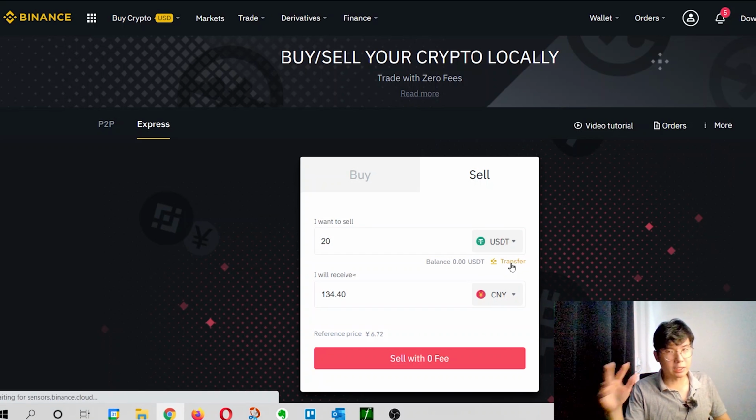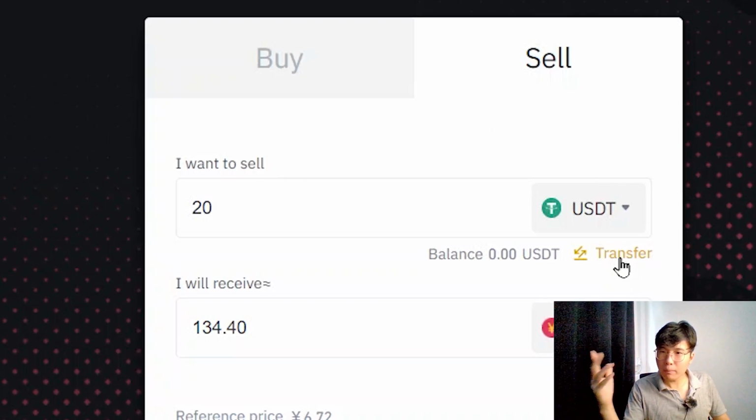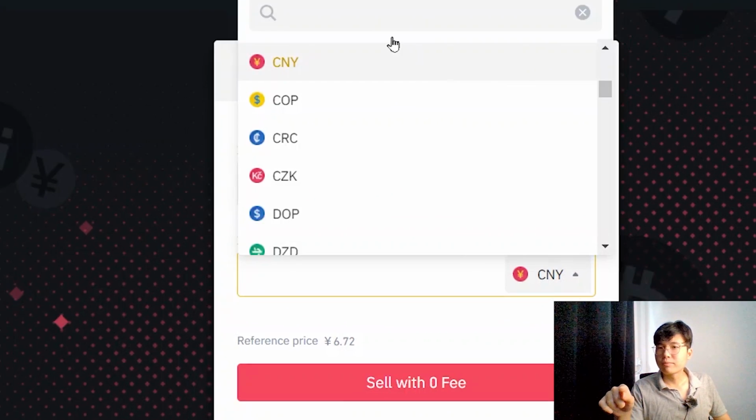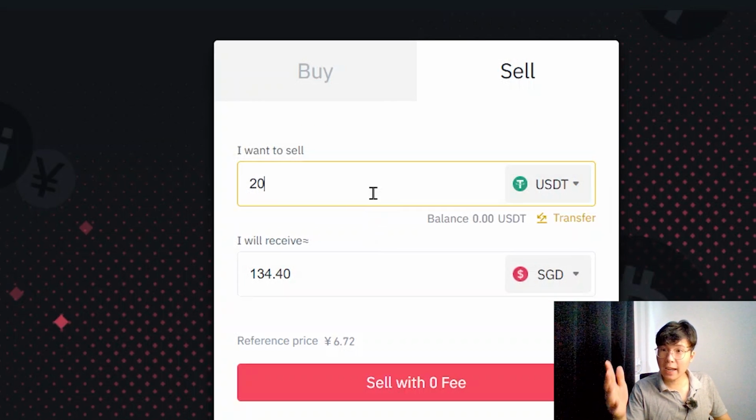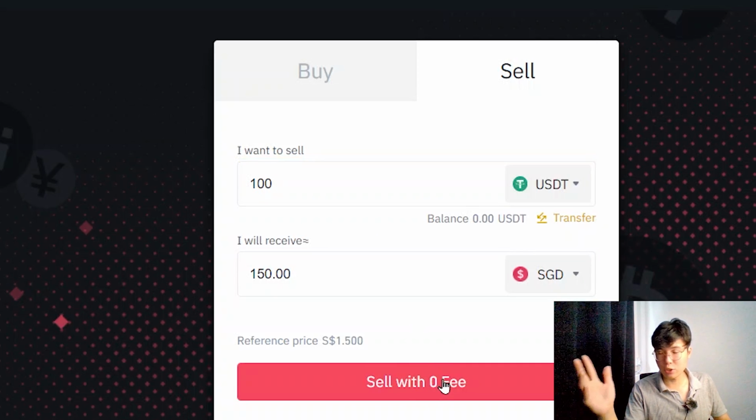I tried to transfer, but it didn't work. So I thought maybe it's the currency issue, because I'm Singaporean, right? So I tried changing to SGD and nope, no difference. And not only that, I realized that there's this one guy that's desperately trying to buy USDT for $1.5, which is above valuation. So that's why I wanted to do it quickly.